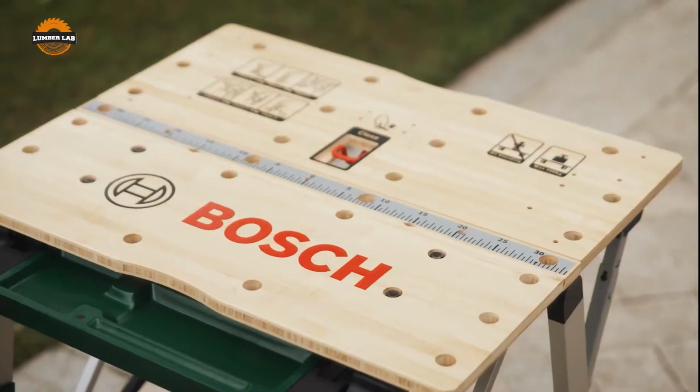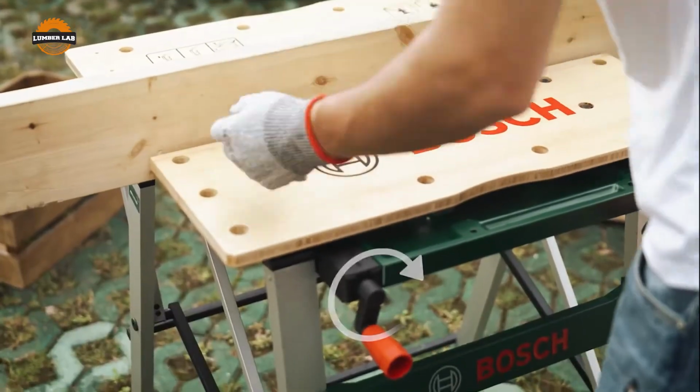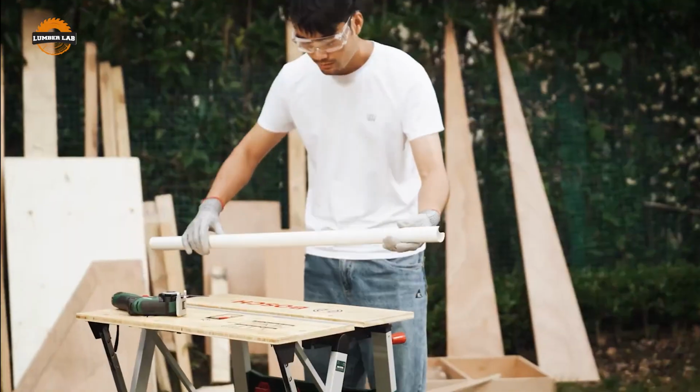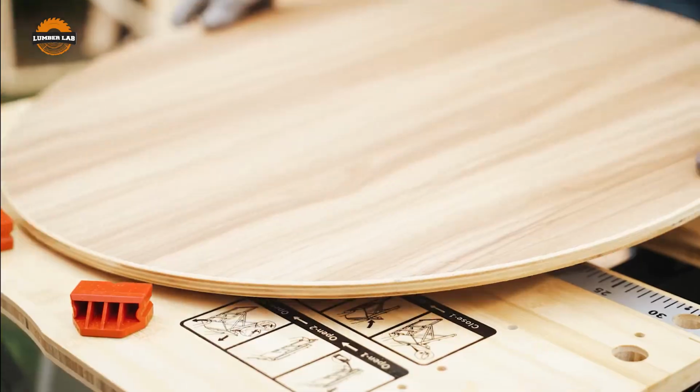What's different here is the bamboo top. It's not just for looks, it handles wear well and gives you a smoother, more even surface to work on. That's especially useful if you're doing finer tasks or something that needs a bit more stability.